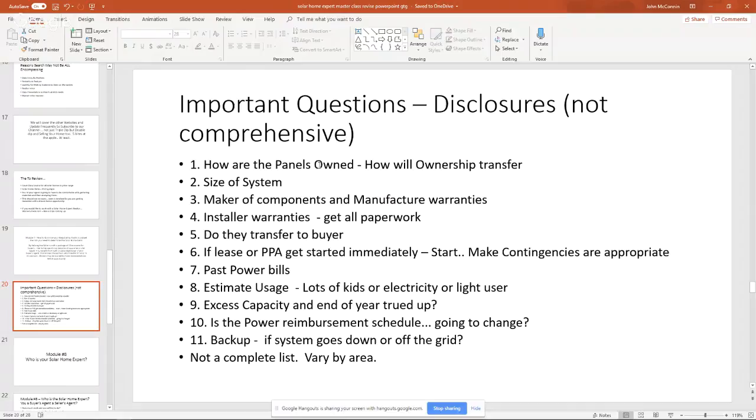How are the solar panels owned? How will ownership transfer? Size of the system, maker of the components, manufacturer of warranties. You want to see if they transfer. So you want to see the size of the system. You want to know how that ownership is going to transfer. We spoke about lease versus owned outright in power production agreement.